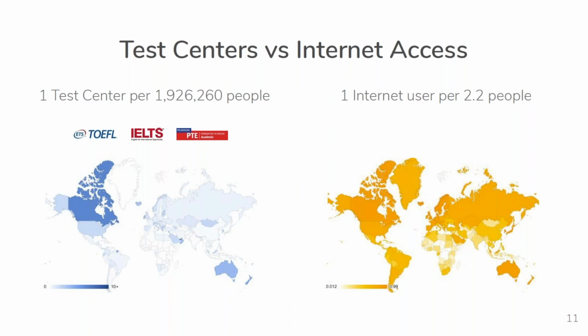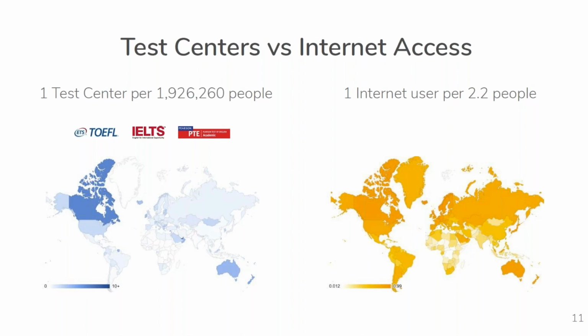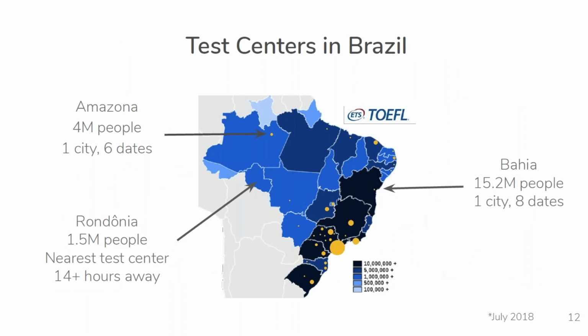You can see sub-Saharan Africa doesn't have very strong internet access, but there is one internet user per 2.2 people. And so we'll look at one more slide, I think, that illustrates this really well, and that's Brazil. There are cities in Brazil that are over 1 million people that don't have a single test center. More than 14 hours away is the closest test center.